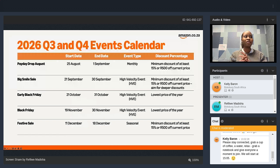Before we get into the meat of today, I think there's something that we have to highlight. This is really, really important. This is our Q3 and Q4 events calendar. On your screen, you'll be seeing 5, I believe, dates there. And these are basically our promotional events that we will be running until the end of this year, starting with our payday drop. So we have monthly payday sales, or pay week sales rather, just to entice customers during that pay week period. So we have our payday drop that will be running in August from the 25th to the 1st of September.